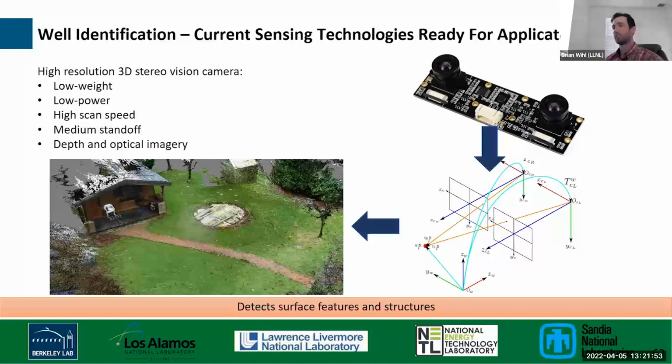And what you can do, just like a LiDAR and what was shown before in the previous talk, is that you can really understand surface features and structures. So you can use traditional object type detections. You can train up machine learning techniques to try to pick out certain features of a well, say it's the wellhead, say it's an engine house, or any of those other structures that are associated with wells. And you can not only do that on optical imagery, but you can also do that on depth imagery.